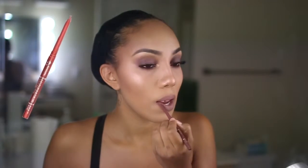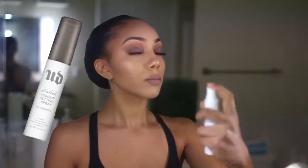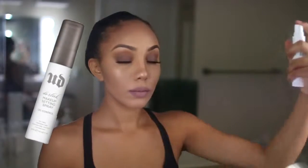I felt like I needed a little bit more of a pop, so I'm taking my Jordana lip liner in the color Rockin' Rose. And then I'll be finishing things off with my Urban Decay setting spray. Makeup done, now to move on to the hair.